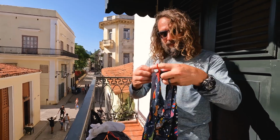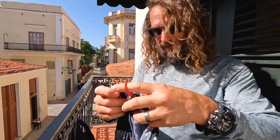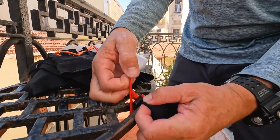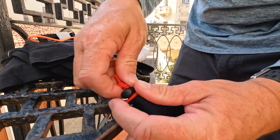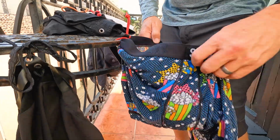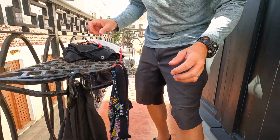So what I do is I take a red whip, put it through the leg, up through the waistband of these underwear that I'm hanging here, put it around the wrought iron, put it over the little cinch. Whoop. Those are going nowhere. They're hanging out here in the wind, in the sun, ready to dry.